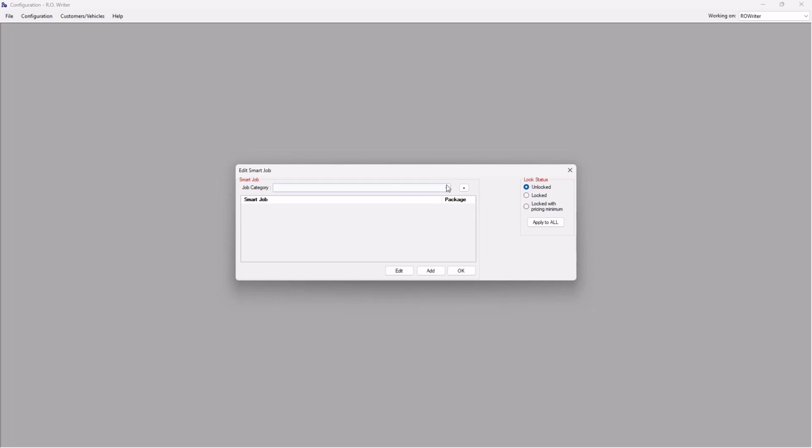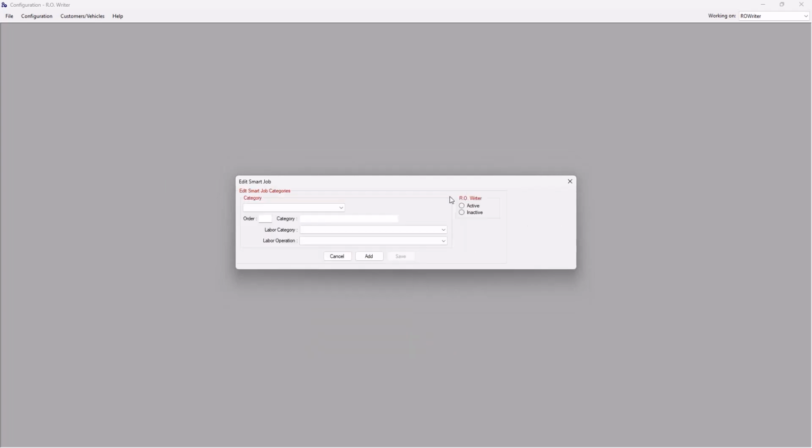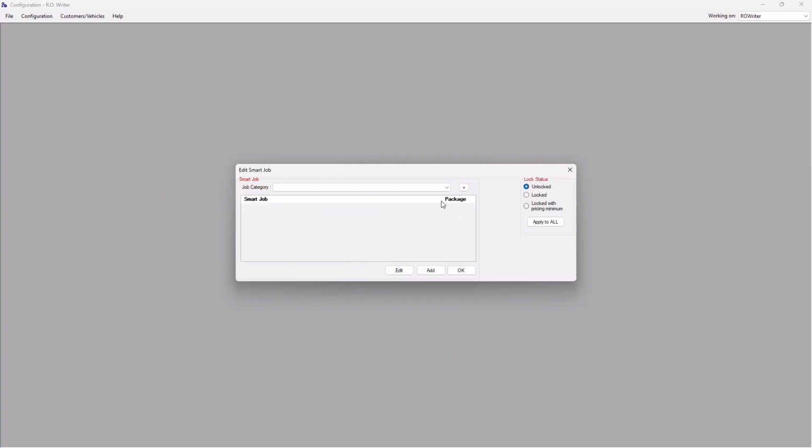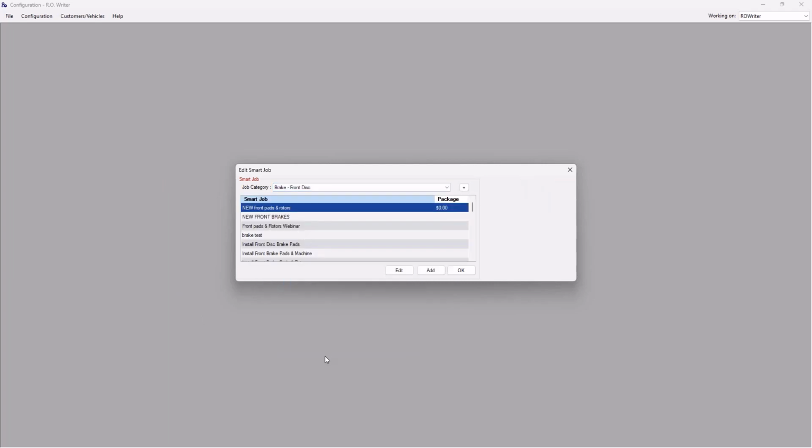Now, if you get in here and you do a drop down and you've got nothing, that's what this little plus sign is for. If you press that plus sign, it will bounce you out to another screen and it will allow you to create a brand new category for your smart jobs. In this case, I've already got mine. I'm going to grab my front disc.